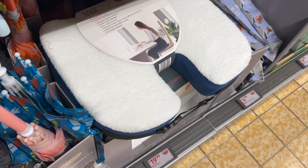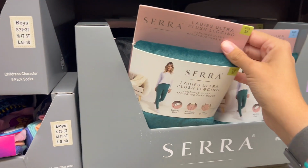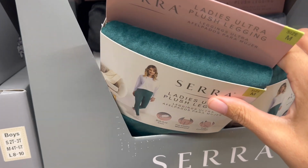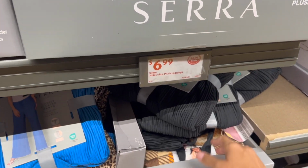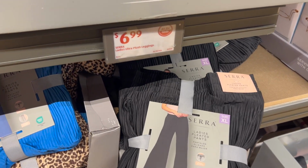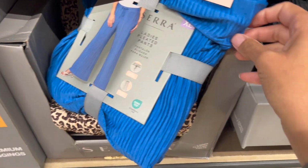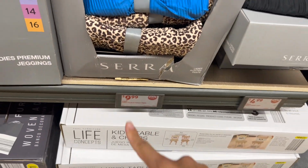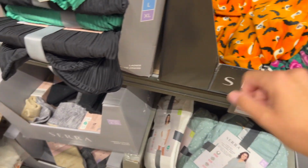Cushion for a chair, $19.99. Now we're getting into fancy stuff. They have plush leggings in green, gray, black, small through extra large. They're $6.99, and different pleated pants. And it looks like they might have a pocket on them. And those are $9.99.